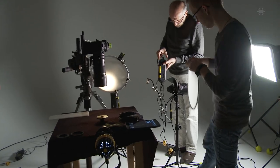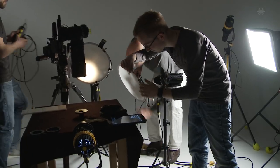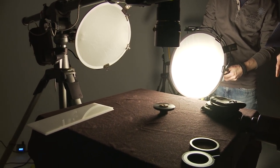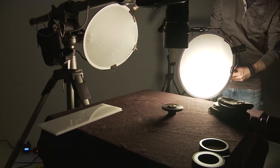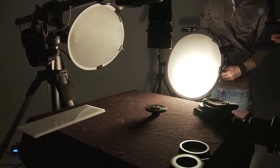The light gives you an option, in front of the focused light, to put a diffuser and to change the distance, so it can work also with soft light at the same time, and depending on how you focus or defocus behind the diffuser, you can achieve different results.